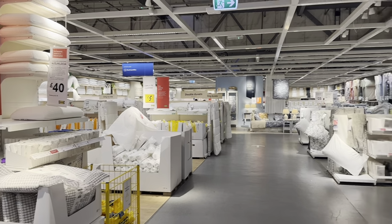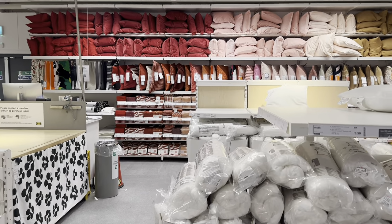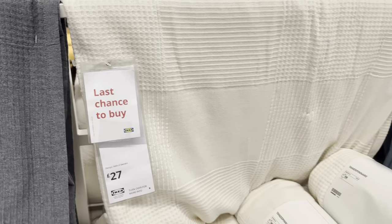Yeah, look how empty the store was, guys. Honestly, it was the most perfect timing ever. I don't think I've ever been to IKEA and seen it this empty.